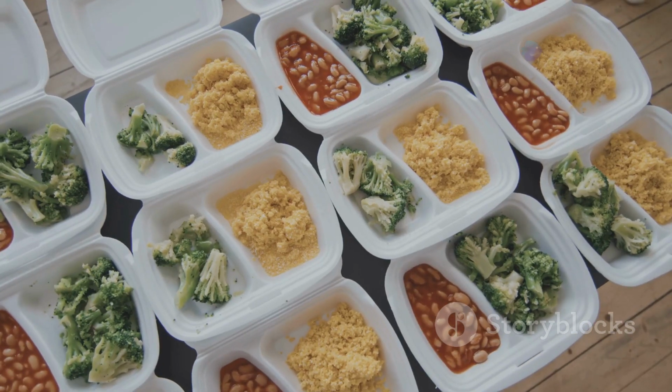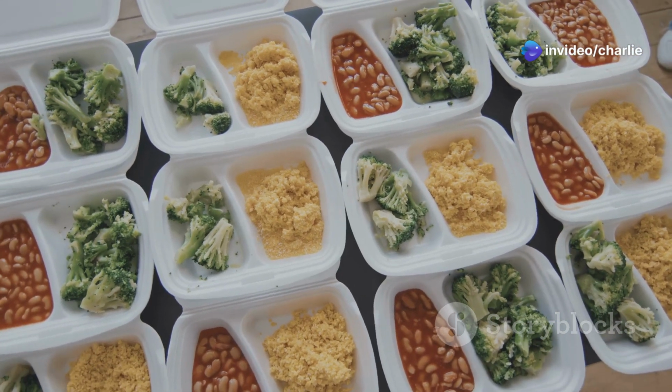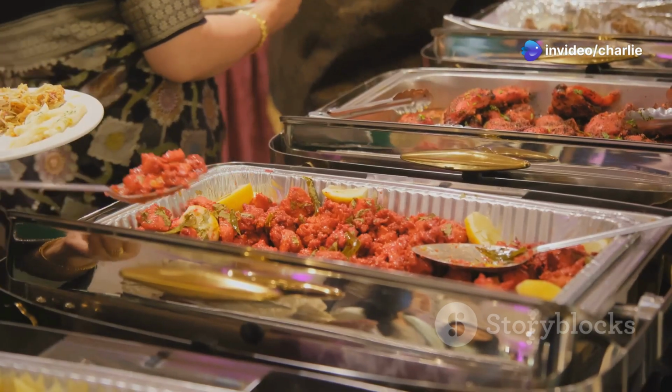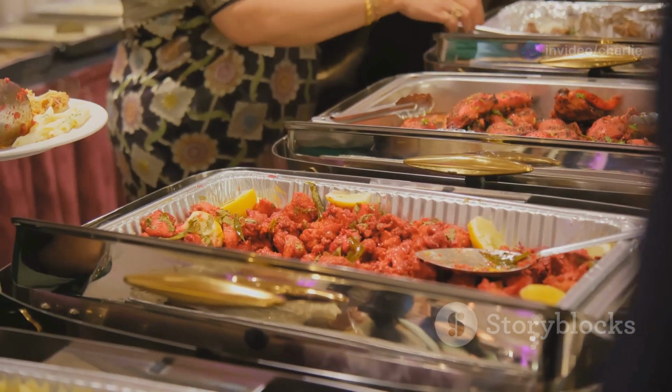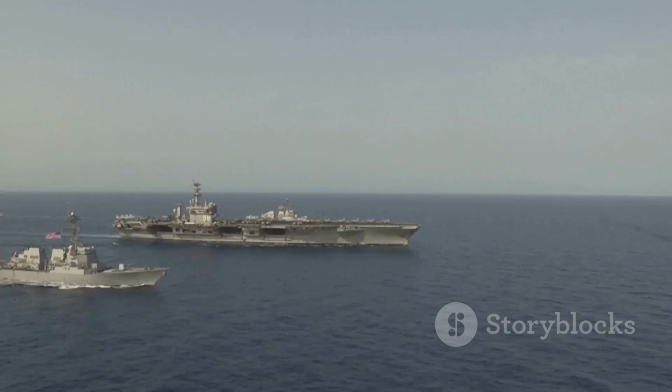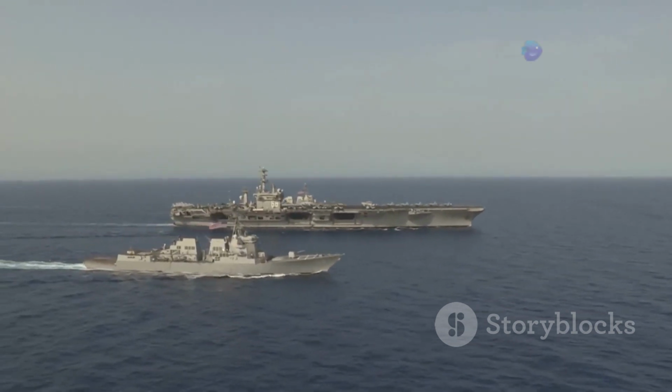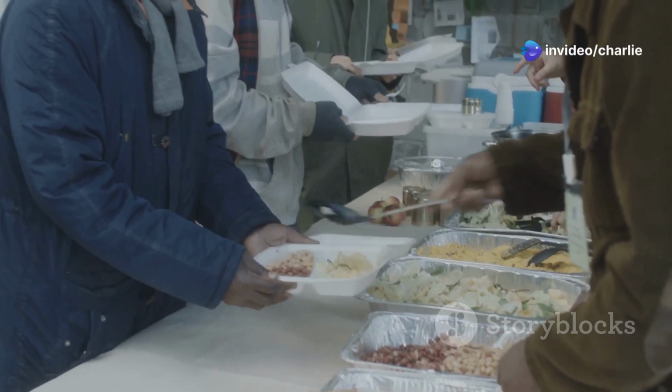The 21-day cycle is carefully planned to provide sailors with all the nutrients they need while also offering enough variety to keep their taste buds from getting bored. And the best part? No matter where in the world a sailor is stationed, they'll be eating the same meal as their shipmates back home.